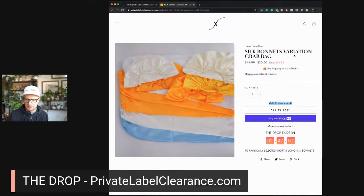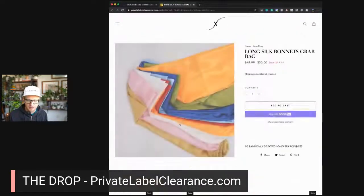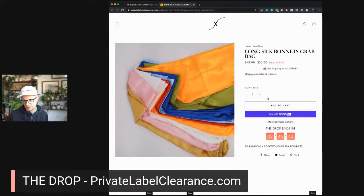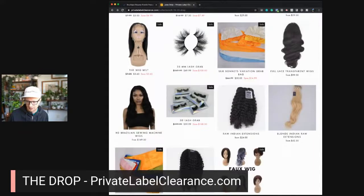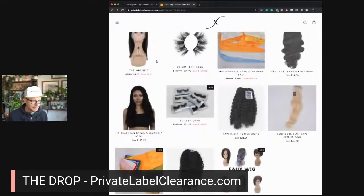11 silk bonnet variations. So this is multiple colors, long bonnets, short bonnets. It's 10 bonnets for $30 with free shipping. This is like a deal of a century. There's 11 left of those. Then we have the long version. I don't know how many we have left of those, at least probably 10. A little bit of the kinky curly, if you guys want to get a look at what this looks like, $32, amazing price. Not bad.